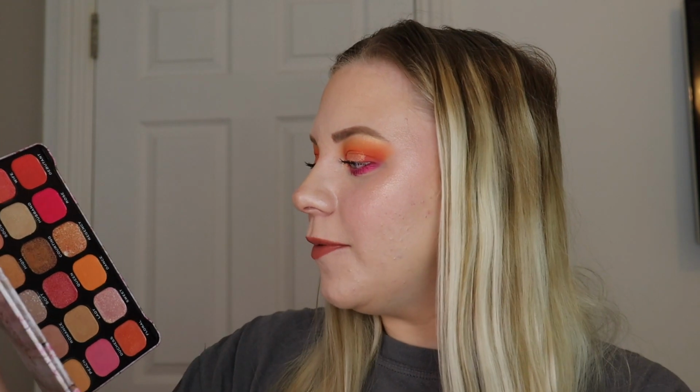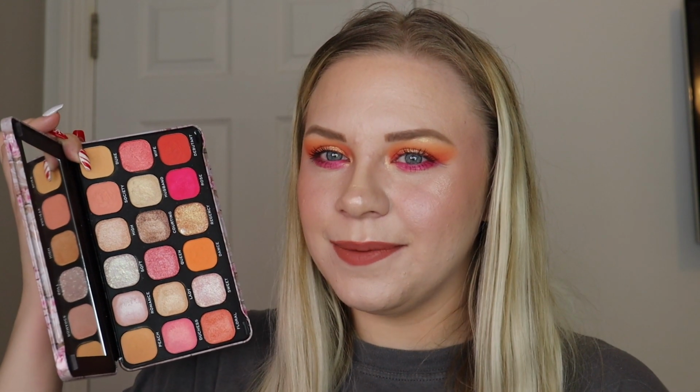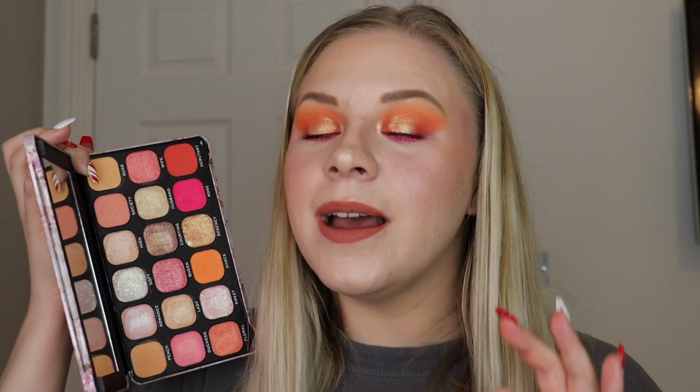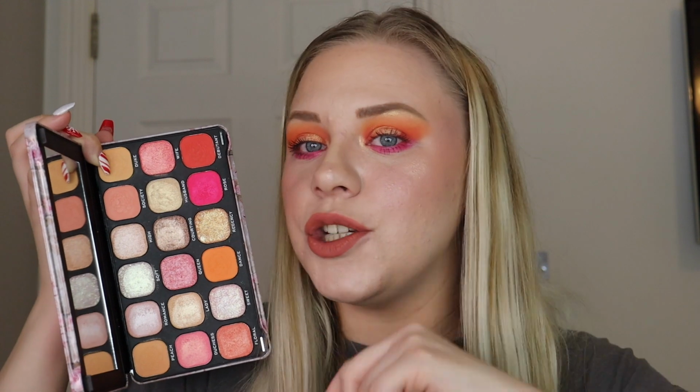The colour story is beautiful. I just wish there was some matte pinks in here as well, because the pink that I used for my lower lash line obviously wasn't a matte. I just made it work. But I would love to have seen some more mattes that are pink, because I feel like there's beautiful matte oranges in here, but 3 of the mattes in here are super light. So I'd love to see a couple more mattes that are pinks, and probably some more with more depth as well. But if you love orange eyeshadow, this would be perfect for every day when you don't want to do anything intense. You just want to throw a few shades in your crease and you're good to go.